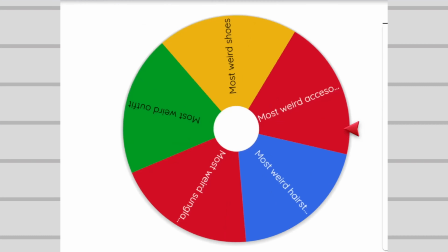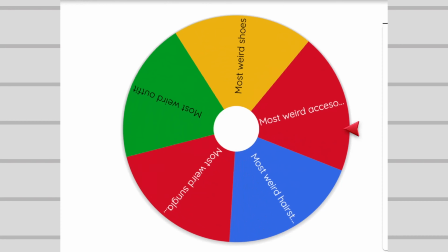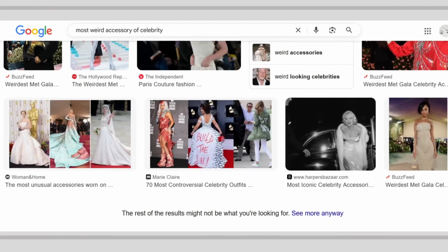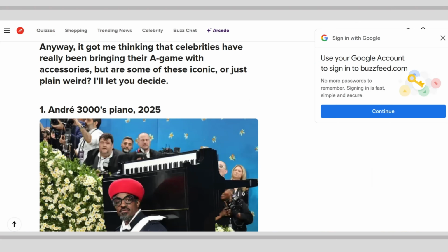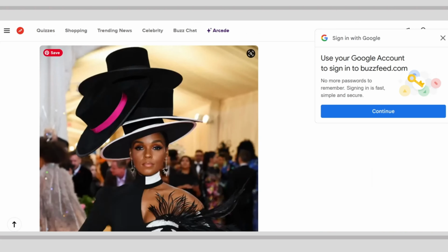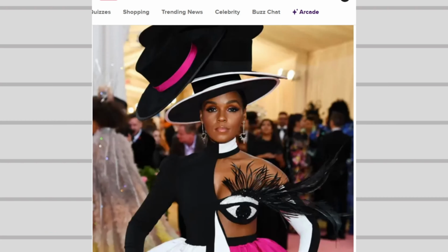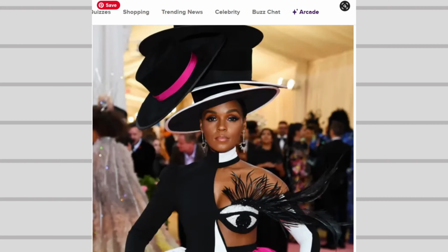Okay, now for the fun part, the challenge. Let's see what the wheel picks, friend. I'm gonna draw the most weird accessory worn by a celebrity on a red carpet. Let's look it up. Okay, what is this hat? Is that one giant hat or like 4 hats stacked and somehow not falling off?